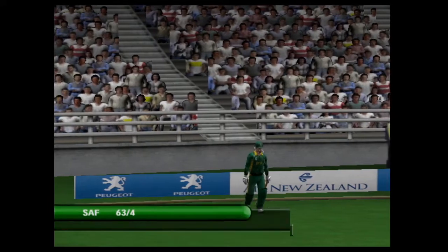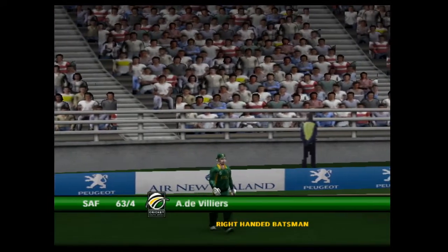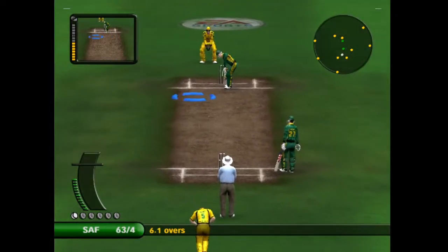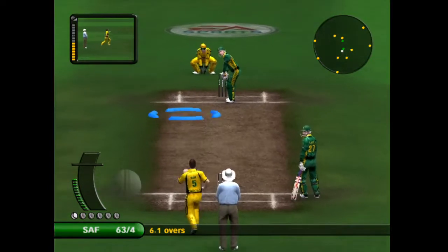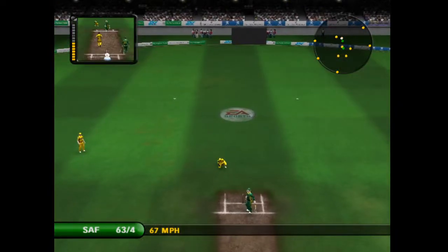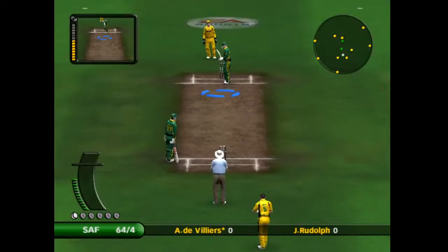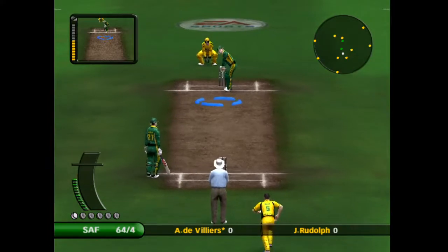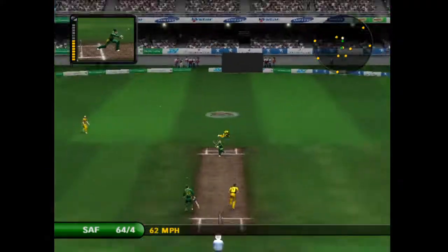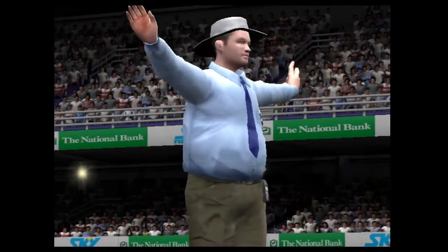De Villiers is the new batsman. Sharp is switching to round the wicket. No need for him to play at those. Wide ball signaled by the umpire. No shot played to that one. That's been given as a wide.